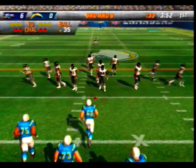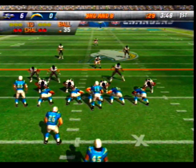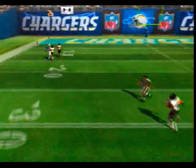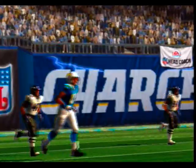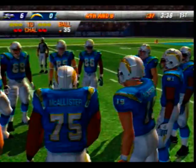Ball on their own 35-yard line. The Ravens come out in a dime package. Under pressure, fires this one deep. Almost intercepted. He goes deep downfield and is lucky it's not picked off. That's one of those times when you see a guy make a great play on the ball, but not come up with a catch.